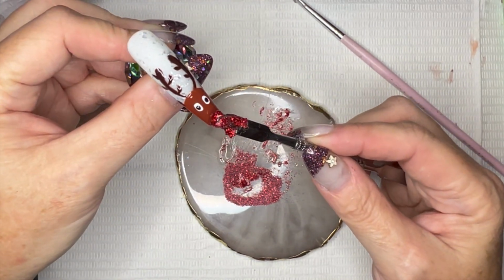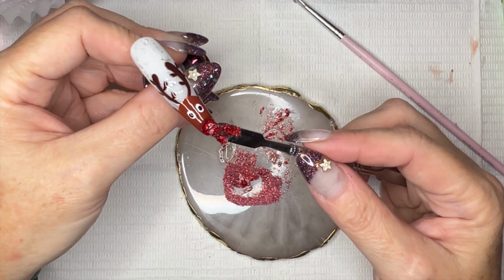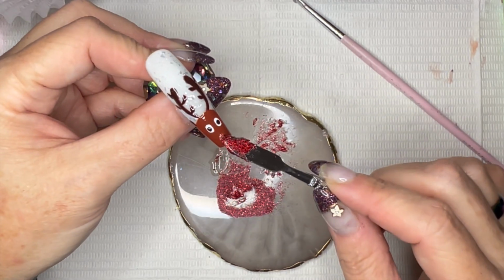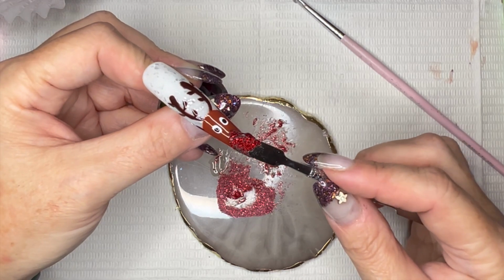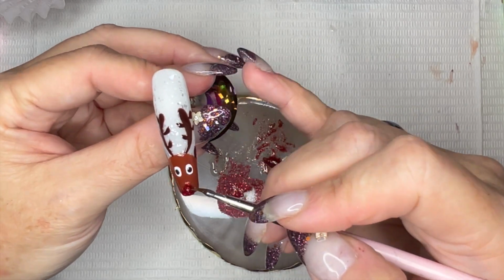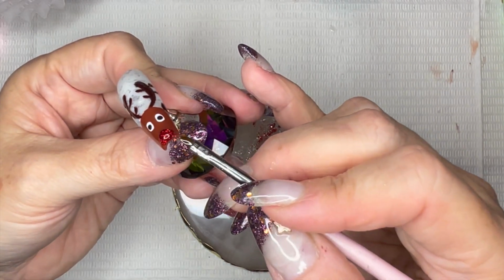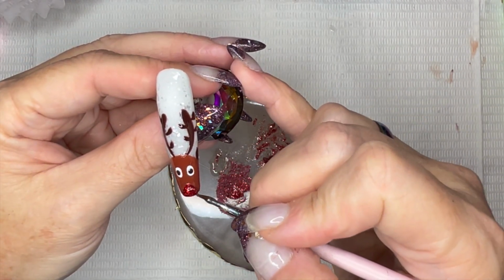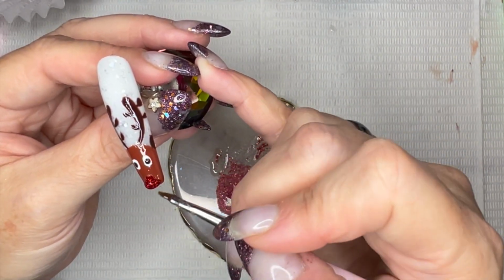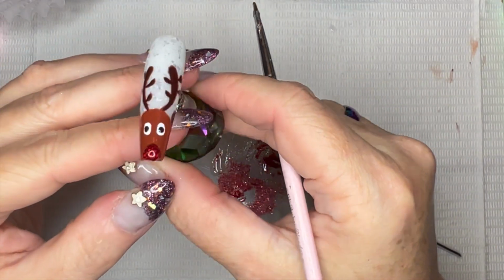See if we can drop this right on. I think this is too much. All right, that worked out pretty well. I'm going to go ahead and give this a cure, and then we're going to finish it off with top coat.